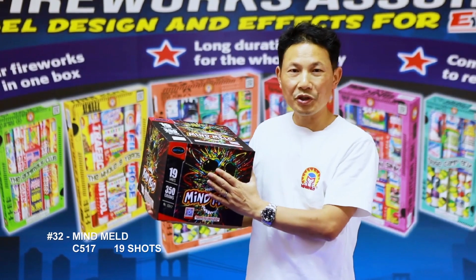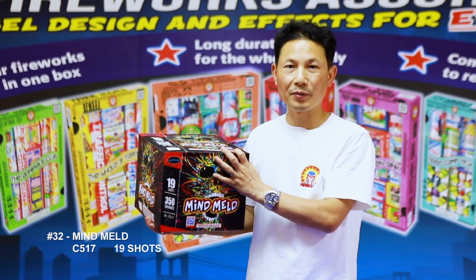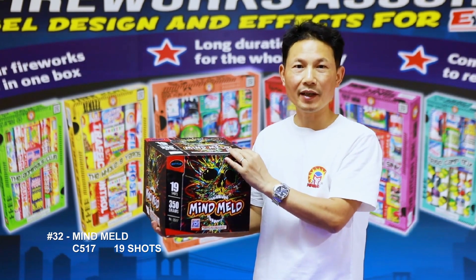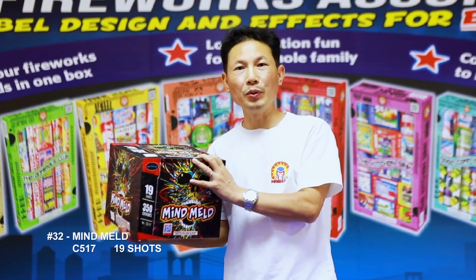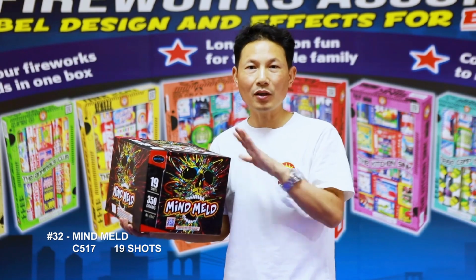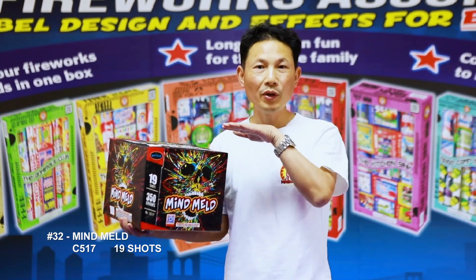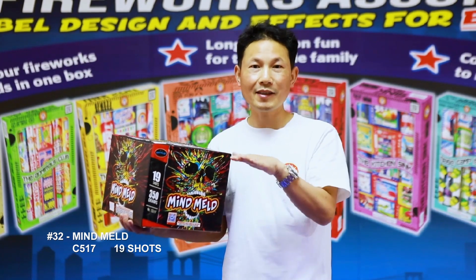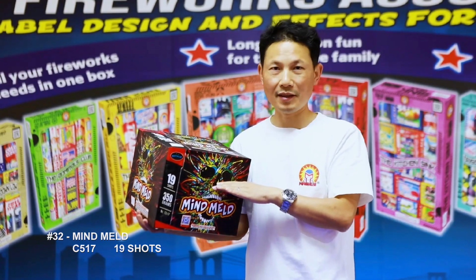The next one I want to introduce you, Mega Value Fireworks, is a 350 grams cake. This 19 shot cake has giant bursts of the white strobes with big blue red pearls, triple gold scissors, big gold strobes bursts with purple green pearls, triple silver willows, and the sizzling spider finale. Very rich effects in this cake.